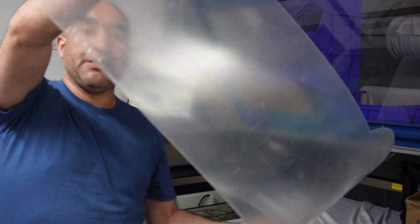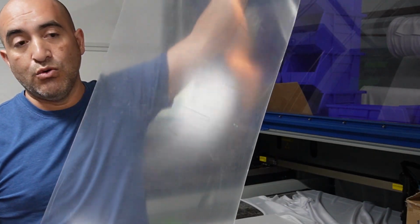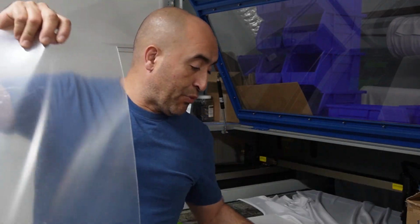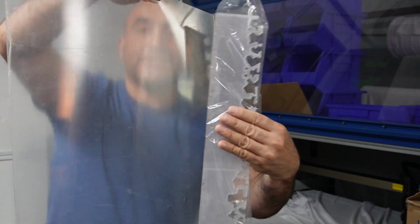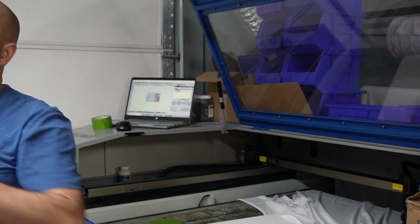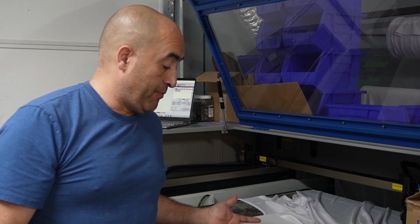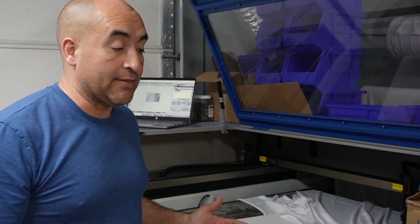So this is a piece of the HDPE that is too small to make something out of, but it's the perfect size to make these templates. You see that? It's the perfect size to get utilized so we don't throw it away. So it's another way of minimizing our own waste.